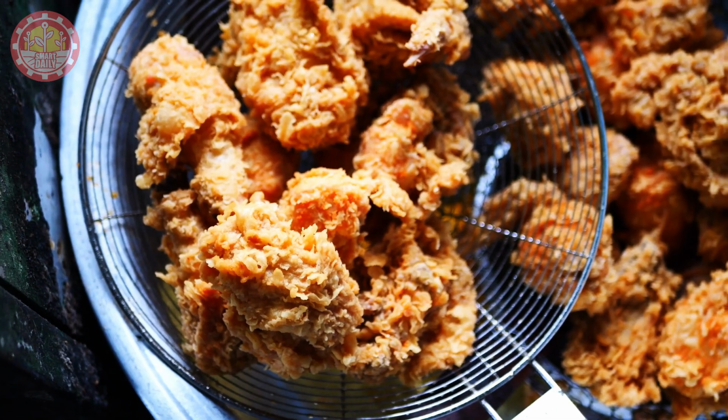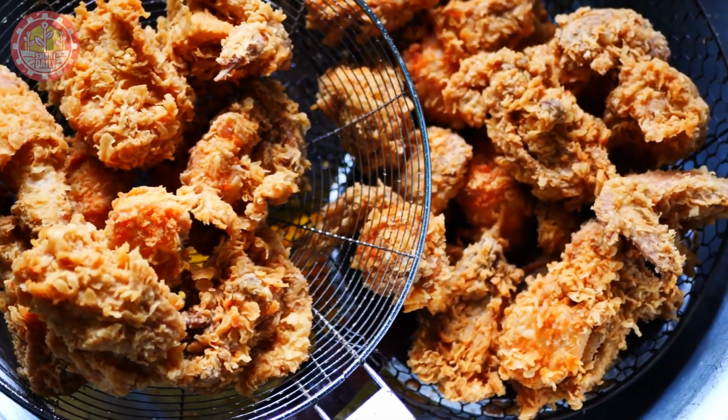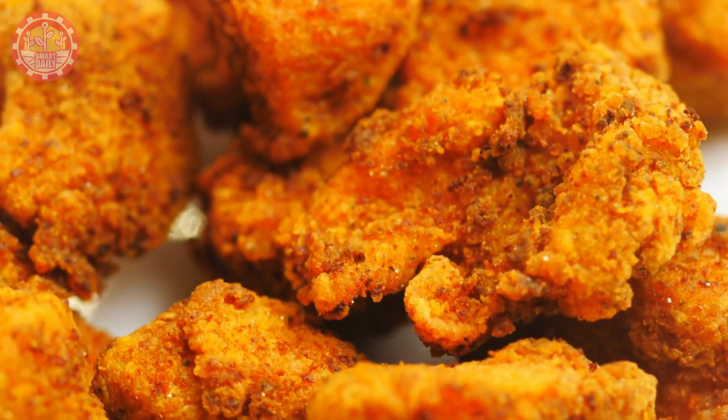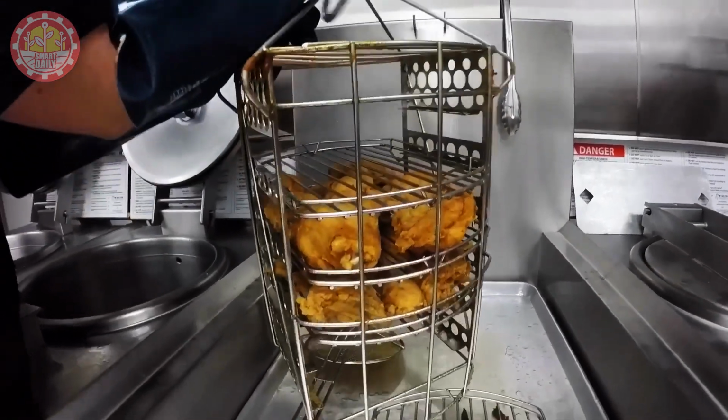At this point, the tenders look and smell mouthwatering, but before they can be served to customers, they must pass one final test, the quality check. Because at KFC, not all tenders make the cut.